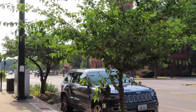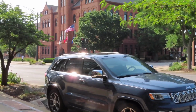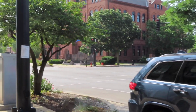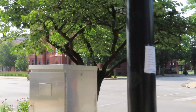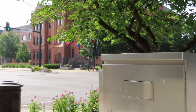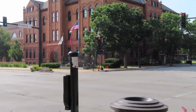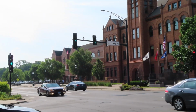Not much going on in the courthouses today due to COVID-19. A lot of things are held off, and attorneys and judges are delayed in all of their reporting and all of that. It's been a tough time during COVID-19 in Champaign, Urbana.